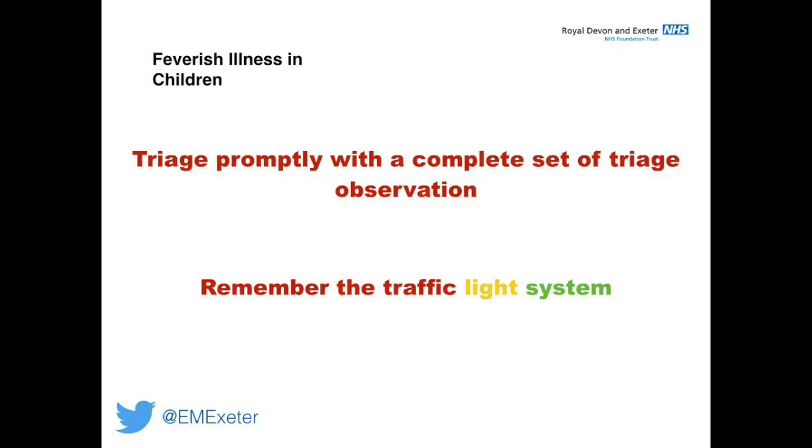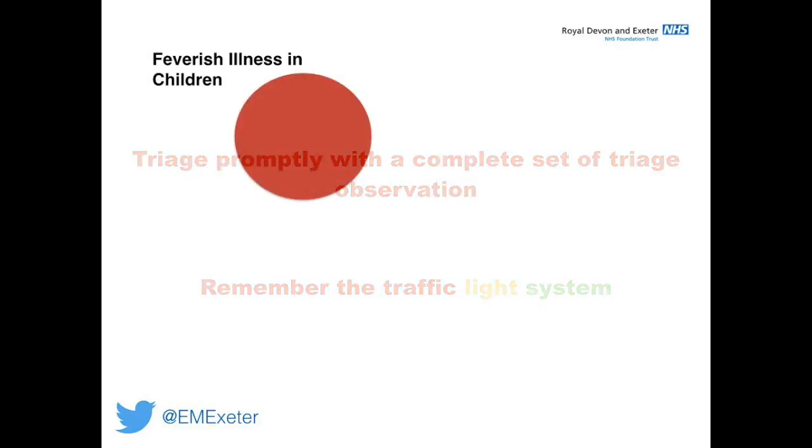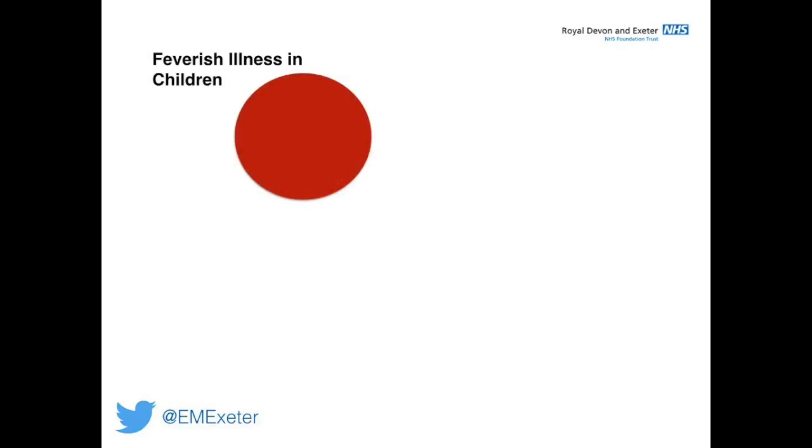In summary, childhood serious bacterial infection can be difficult to diagnose in early stages, and if not treated promptly can have tragic outcomes. Every child with fever should be triaged promptly with full set of observations, including a temperature. Use a traffic light system to risk stratify the febrile child.